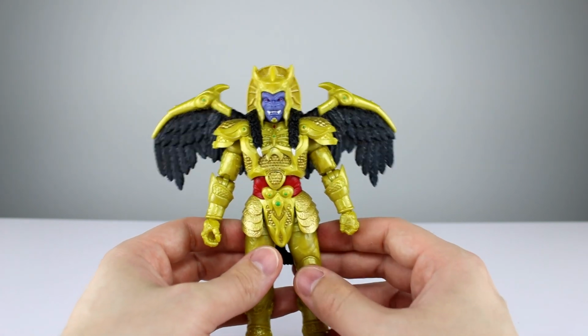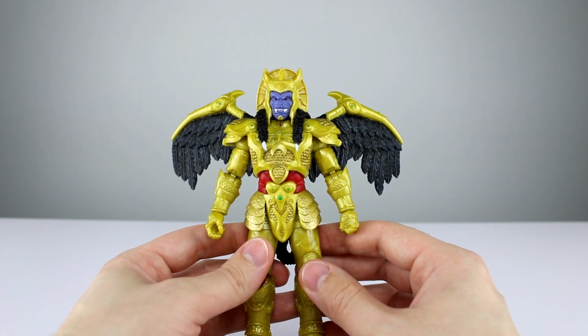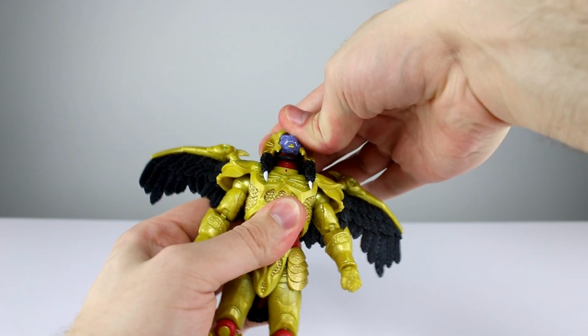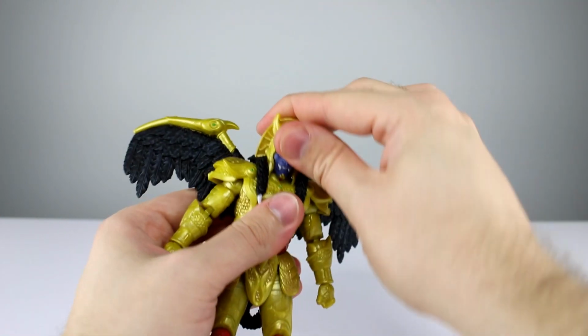Sure, I'll take that. Okay, now it's time for the articulation, and this is where the figure does falter some. Not a lot, but some. So for the head, I can't show you. It doesn't want to come off. I don't know what the deal is with that.